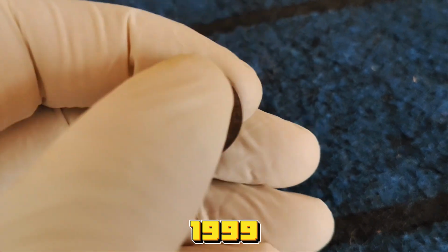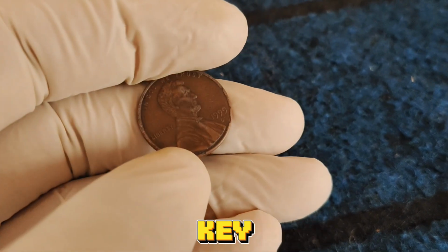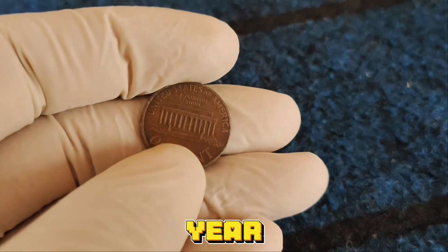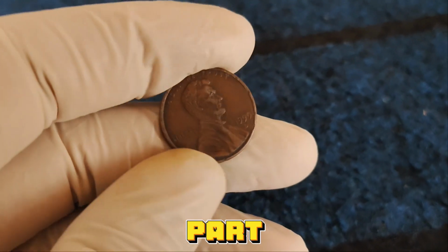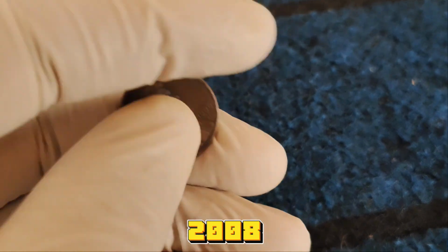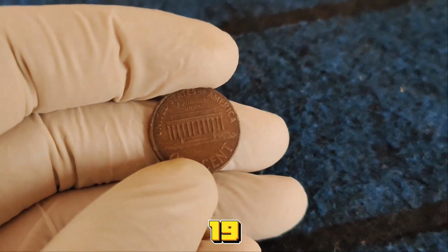The 1999 D Lincoln cent was struck at the Denver Mint, one of the United States' key coin-producing facilities. The D mint mark you'll find just beneath the year 1999 stands for Denver. This 1 cent coin was part of the Lincoln Memorial series, which ran from 1959 to 2008, replacing the earlier wheat ear reverse that had been used since 1909.